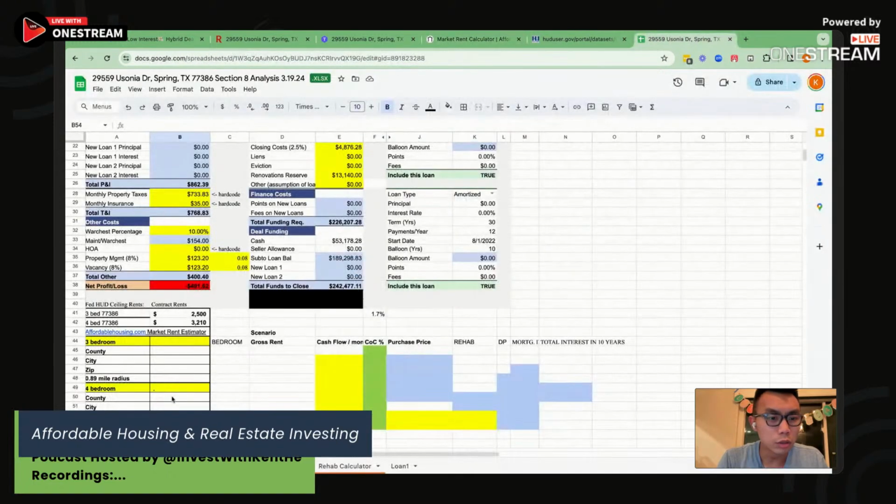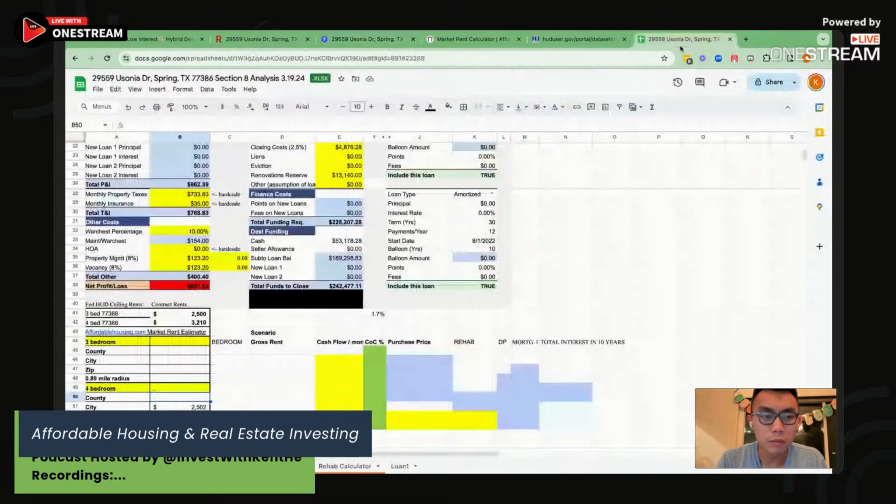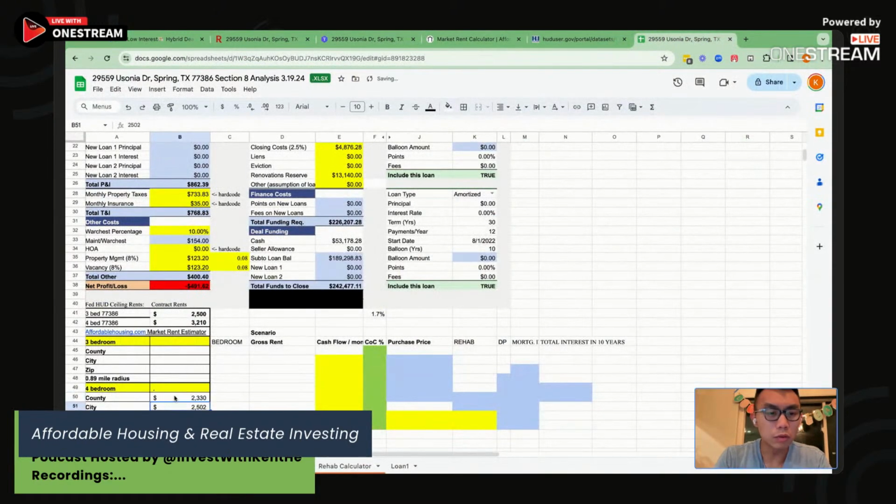2572, 2502. And then the county rent for this property is going to be 2330, and that was a 0.39 mile radius.